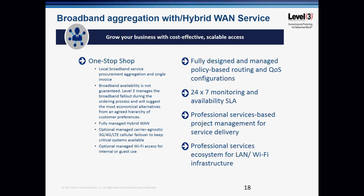And in some cases, in this fully managed offering, we include Level 3 procured and managed and built third-party broadband, and/or we can add wireless data to that as well as a full Level 3 provided solution. This is all delivered by our professional services management team, not only through the implementation cycle, but throughout the life cycle. So it's a fully managed solution through the addition of our broadband aggregation as well as our professional services team.